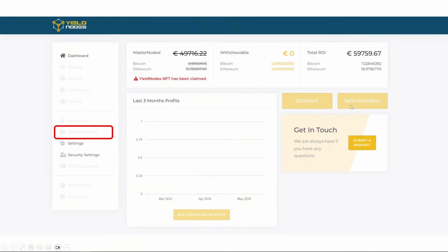And otherwise, you will be able to go and find it also on the Yieldnodes website. Again, here we have ours grayed out because we have, as you can see here, it's been claimed already. Otherwise, it should show up here in the Yieldnodes NFT. We would, of course, like to hear from you if you have actually received it through your platform in here and how that actually shows up.